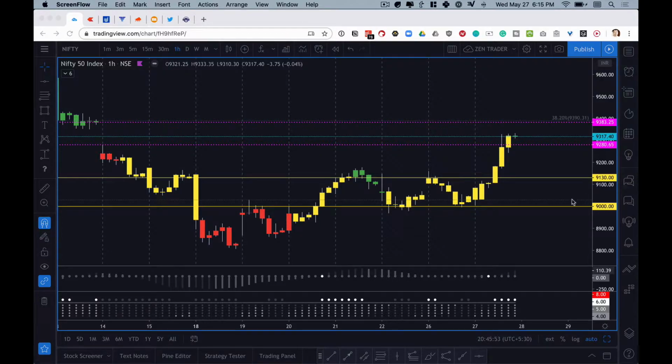Just looking at the Nifty right now, we had an interesting move today. I have a couple of indicators which are proprietary, but during the beginning of the day, there really wasn't much momentum picking up. It seems like the strength came from the Bank Nifty as well. Now, I'll show you that in a second, but before that, let's look at this.